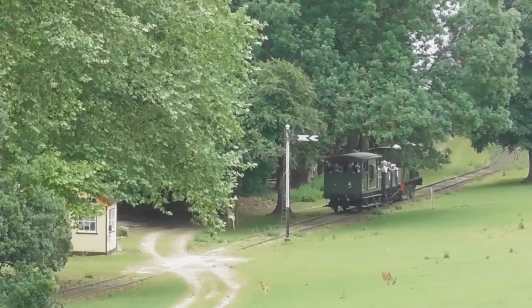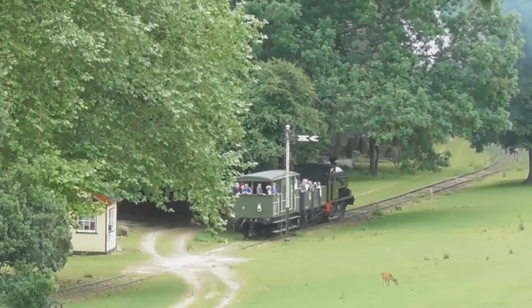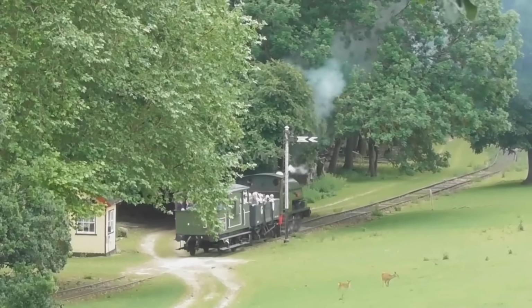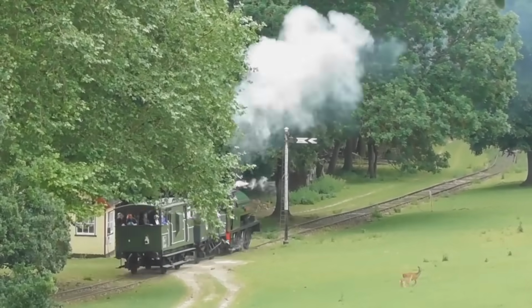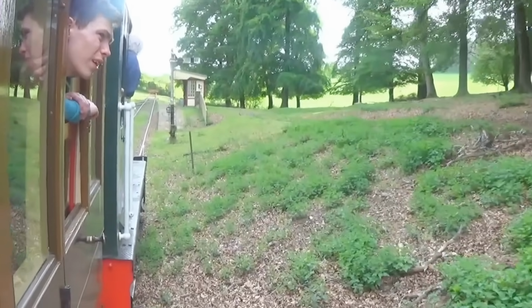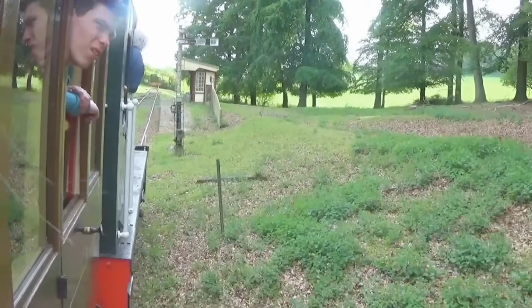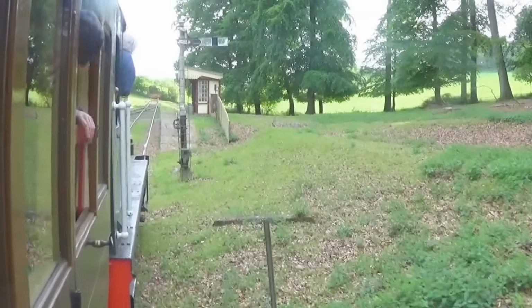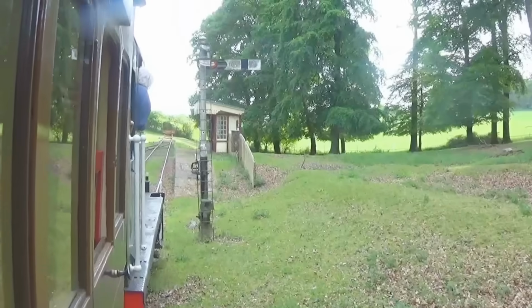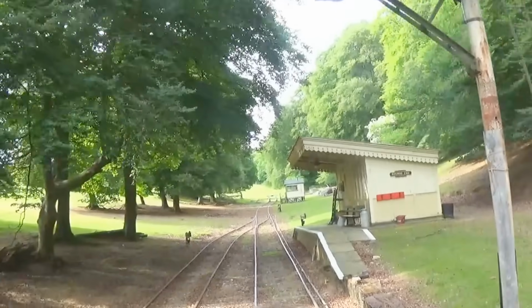For such a short line, you travel further than seems possible, as in the middle of Buckinghamshire, you pass a sign telling you that you've crossed the England and Scotland border. The station halts you embark between are Thrapston from the London and North Western Railway and Bourne End from the Great Western, though this has appropriately been renamed Bourne again.